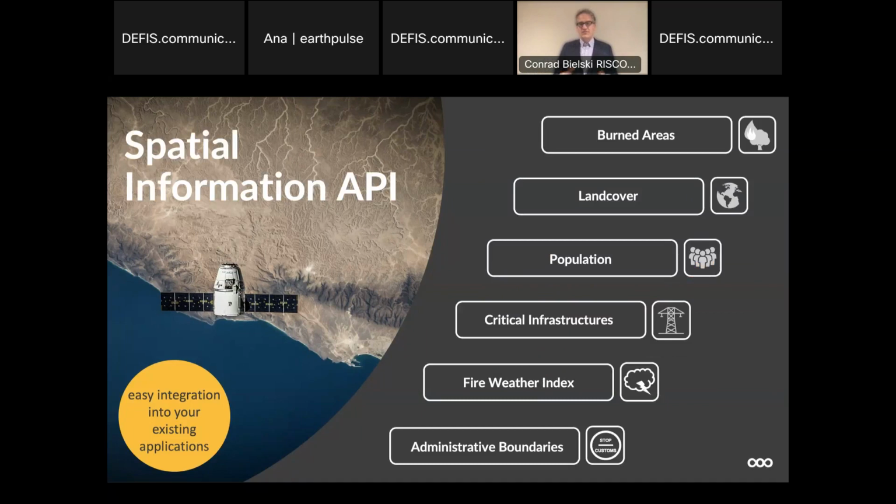And just to give you a taste of the kinds of things that are accessible, sometimes linked to the kinds of work where Riscognition is in, but essentially even more generalized. Burned area, of course, this is wildfire, which in terms of climate change is becoming a very difficult natural hazard to deal with. We have an API for that. Land cover, so you want to know what's there. You want to know what was there. Population information, critical infrastructure, fire weather index. This is more weather-based information, but of course it's also linked to other types of Earth observations as well. And even such simple things as administrative boundaries.